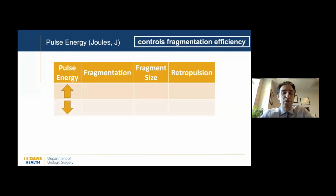So pulse energy: a higher pulse energy, a higher joules, controls fragmentation efficiency. A higher pulse energy means you're going to fragment that stone more efficiently, faster. The downside, though, is you're going to have larger fragments. You're also getting more retropulsion of the stones. When you have a lower pulse energy, a lower joules, you tend to have slower fragmentation. You'll have smaller stone size, but you will have less retropulsion.